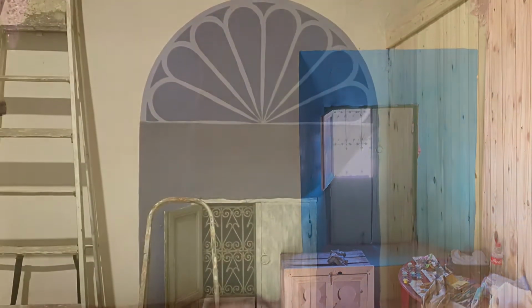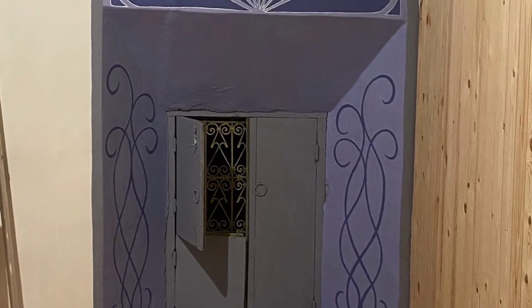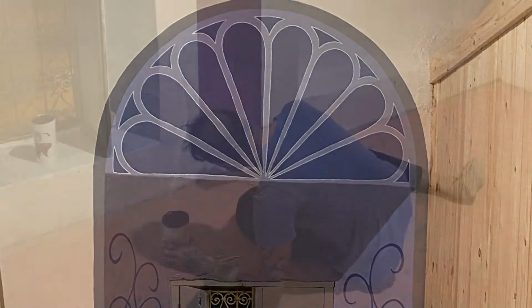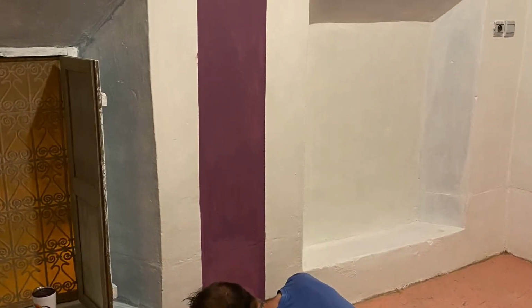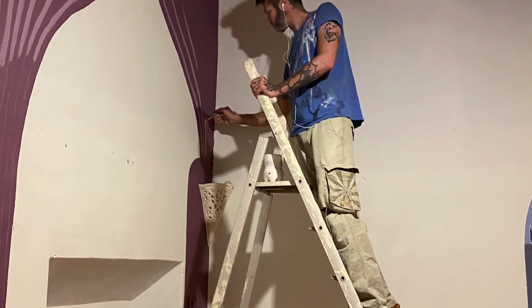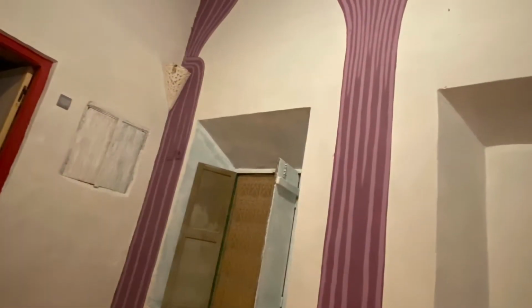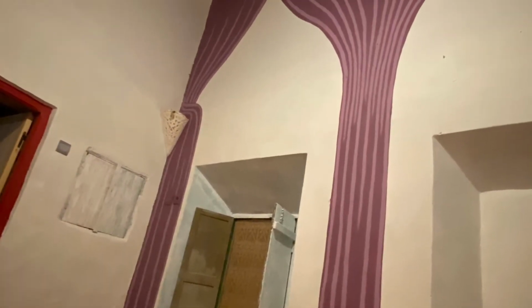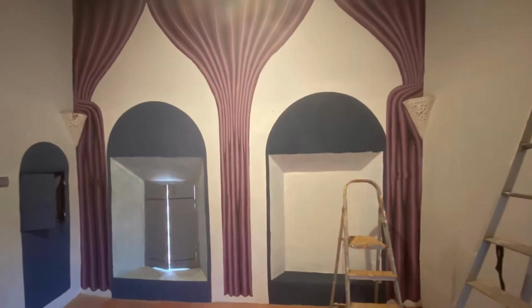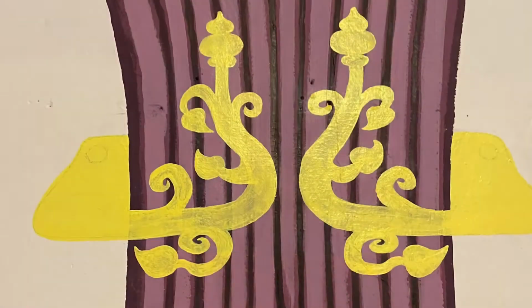Our final project was the girls' dorm room, and we of course wanted to make it girly and luxurious. I painted large curtains held back by gold hooks, while Jill decorated the windows below.